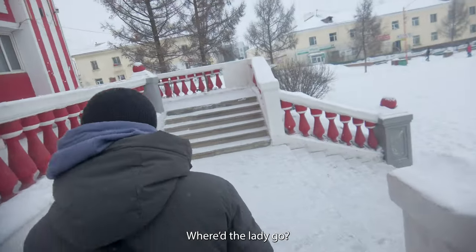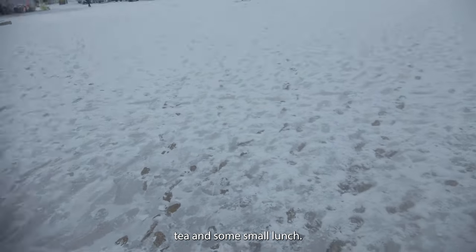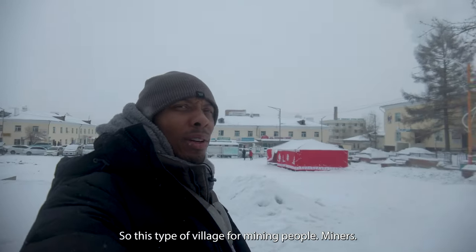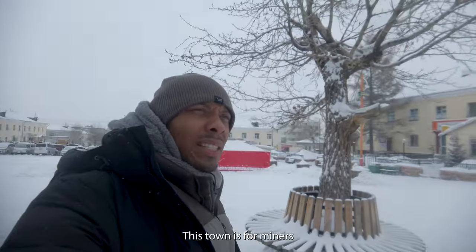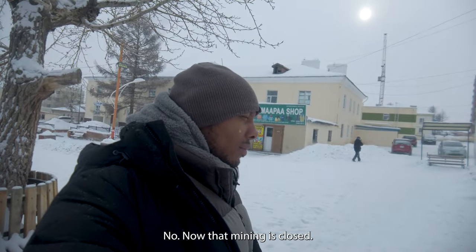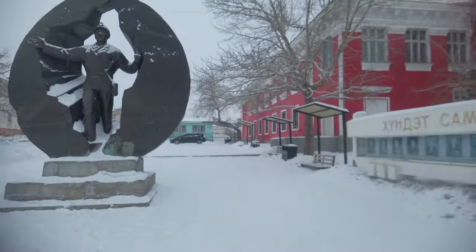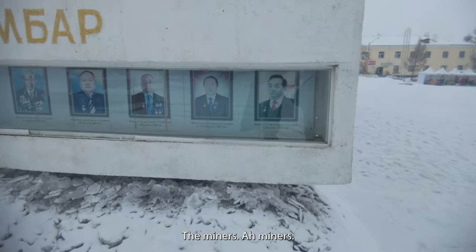Where did the lady go? I think she's coming out. I guess she brings some coffee, tea, and some small lunch. Oh, it's light out here. So this is used for mining people, miners. Ah, so this town is for miners, so the students who also go to this school are also miners? No. Now the mining is closed. Okay. And here is just population living. So here is the mining, all the miners working here. Who are these people? They're miners. Oh, miners.